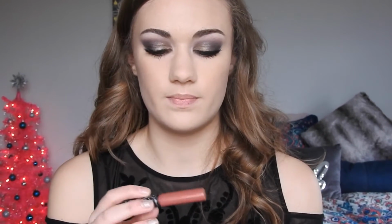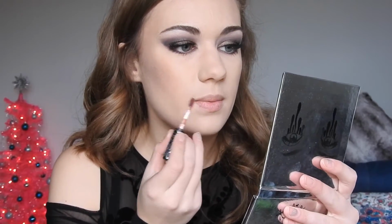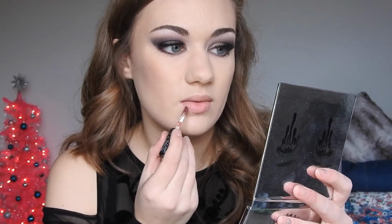So I have completely finished everything except for my lips, and I'm going to mess around and create my own lip look. So first I'm taking this Kat Von D liquid lipstick, and this is the color Lolita. I think it's Lolita 1 because it's the darker one. And I'm just going to put this on the outsides of my lips.